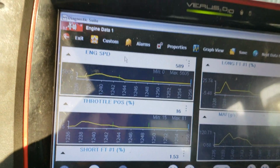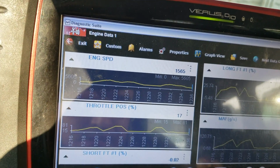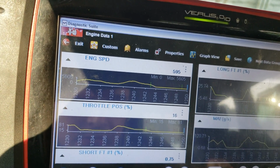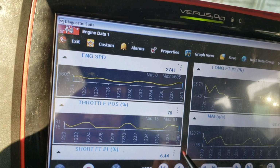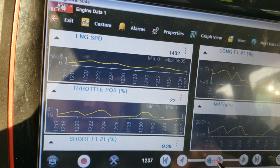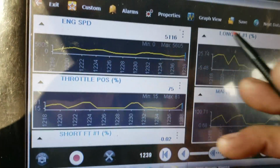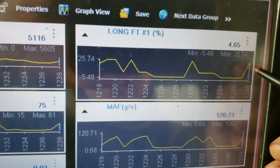Okay. So this is what we have here while I was driving. Let me see, where did I stop this one? I should have a mark here. Oh, right there. Right there is when I accelerated here the throttle position sensor to 78%. You can see, let me put the cursor there. Right there, 75%. And then we can see the long term started to adjust here.